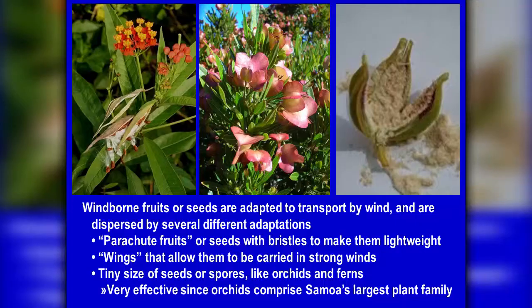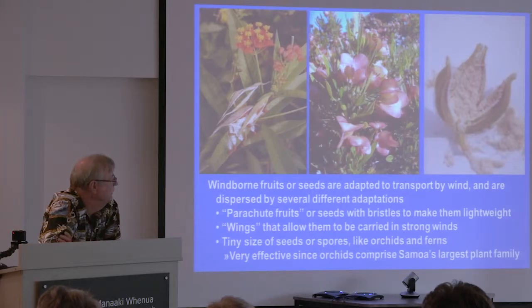A second method is wind-borne fruits, and there's 3 different adaptations for this. Some have little wings, which is the center one. That's Dodonaea viscosa. It's a native Samoan plant. So the wind allows the fruit to be blown during cyclones long distances. The first one there is parachute fruits. There's not too many of these in Samoa. This is actually a weed, but there is one genus, Hoya, that has these seeds. And the most common one is by having very, very small seeds. That's an orchid fruit. And there's 99 species of orchids, so it's very successful. Most of them got there by long distance dispersal. Probably a few developed locally.